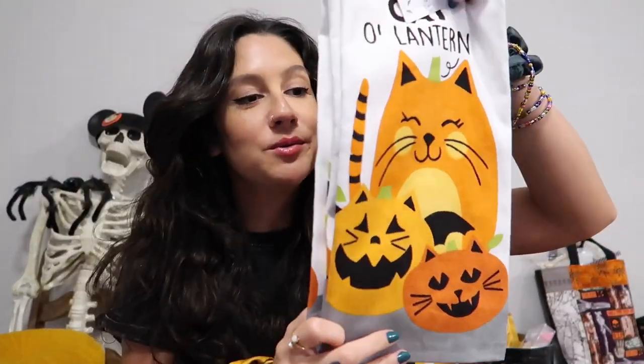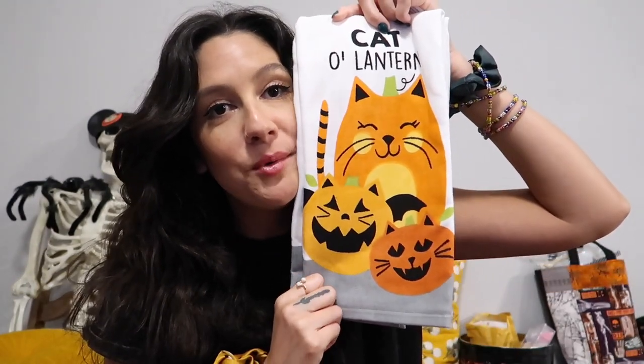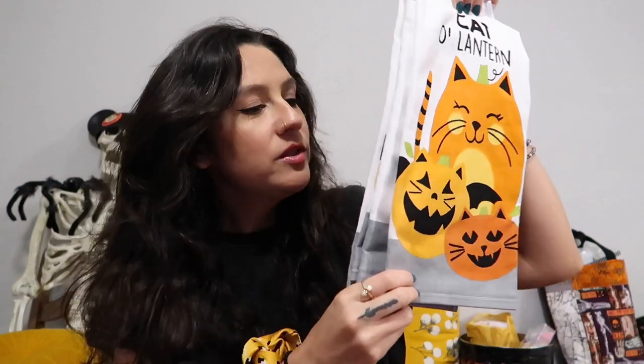And I did get the cattle lantern dish towels as well. These are just so stinking cute. Oh, those are adorable. I could not leave the store without them. I love my pumpkins and I love my kitty cat. So this one's perfect. These will definitely be on display in the spooky kitchen.